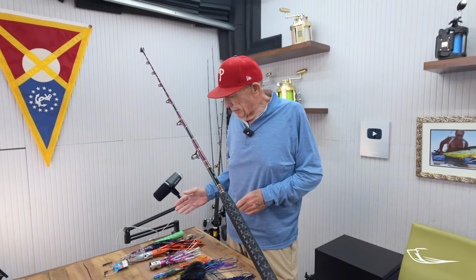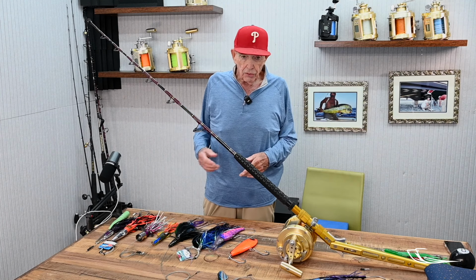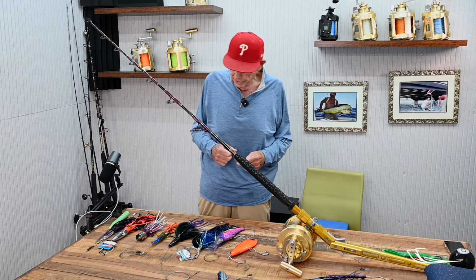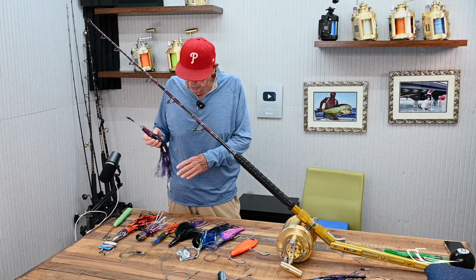So anyway, everything that you could use here off the Bahamas or off of Palm Beach is going to be applicable all the way up the coast. There's no special lure for Long Island or anything. These are ocean lures. And we'll just start right on the right-hand side.